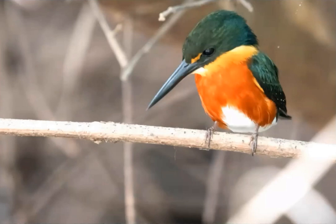And this is the South American version of the pygmy kingfisher. This is a South American pygmy kingfisher, which is comparable to our African pygmy kingfisher.